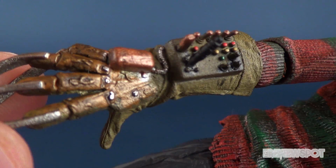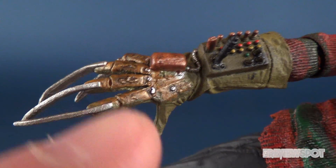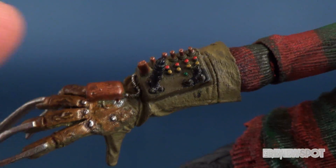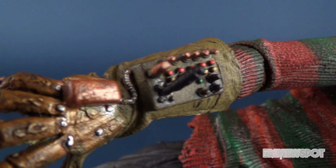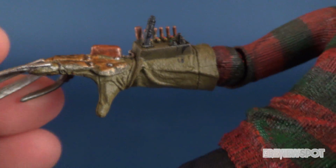But the Power Glove here on Freddy looks very, very cool. Of course, making use of the regular Freddy glove, and then you've got the little nods here to the Nintendo Power Glove. Here you've got a joystick, unlike the Power Glove, which had a little D-pad. Got some buttons and got some knobs, and again, looks quite good.